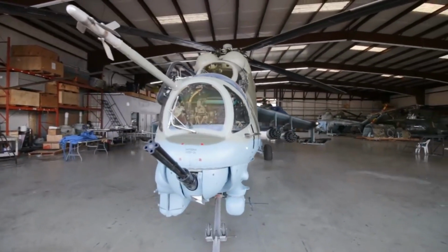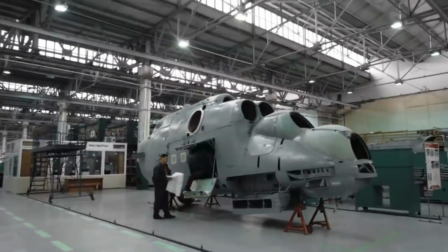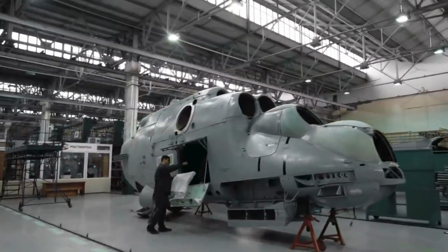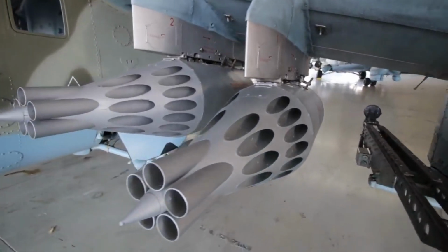Dimensions and weight: length 21.6 meters, height 6.5 meters, rotor width 17.3 meters, empty weight 8.5 tons, and maximum flying weight 12.2 tons.